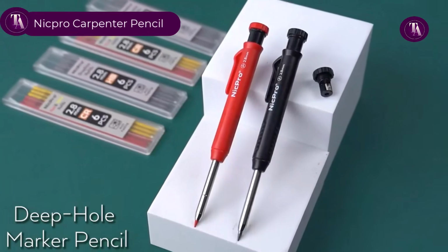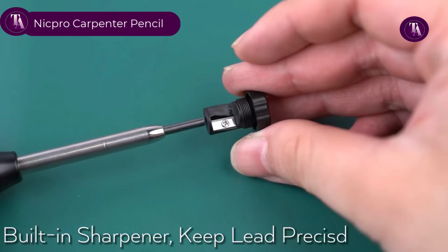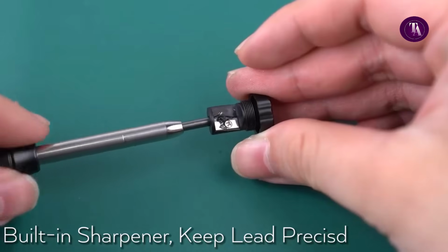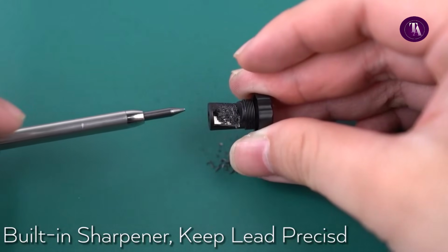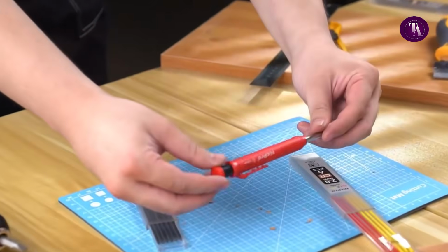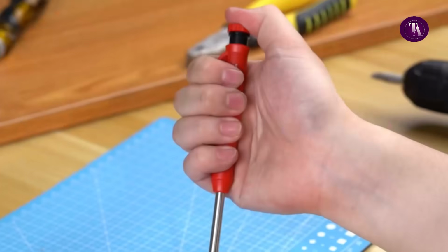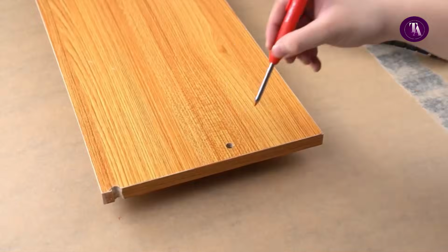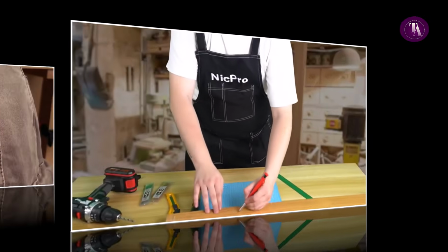Nicpro Carpenter Pencil. The Nicpro Carpenter Pencil is a heavy-duty mechanical marking tool built for precision and durability. Featuring a deep hole tip, built-in sharpener, and strong 2.8mm leads, it effortlessly marks wood, metal, plastic, concrete, and more. Its ergonomic non-slip design ensures comfort and control, while the reliable clutch mechanism prevents smudging.